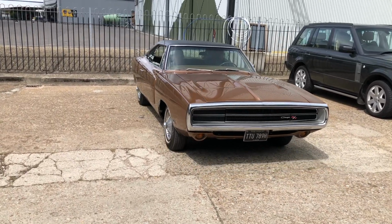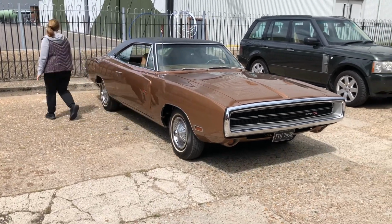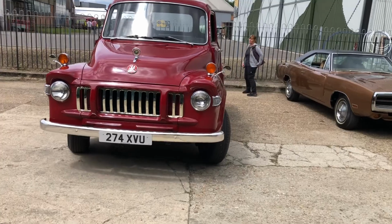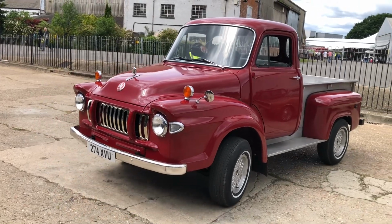I'm not sure it's got parking sensors. I think you probably need them on a car like that, don't you? No. Best thing is to get out and have a look. Now this looks like a Bedford, because in actual fact it is a Bedford. I'm not sure it sounds like a Bedford, but it's got a sort of American style to it.